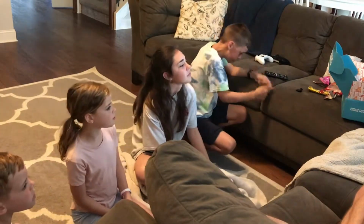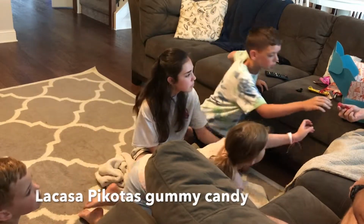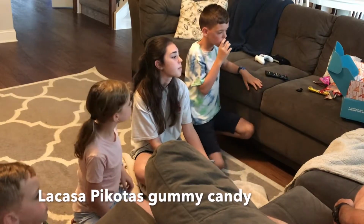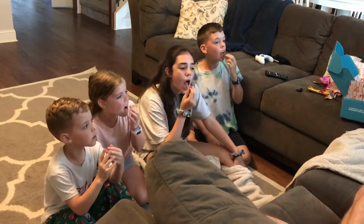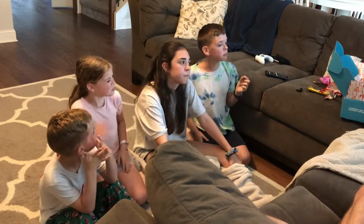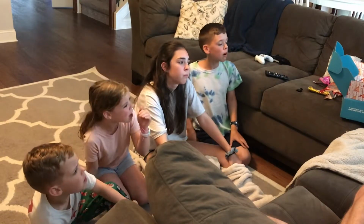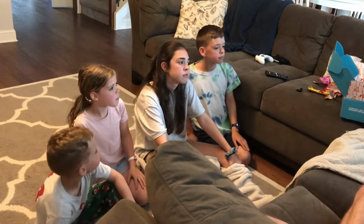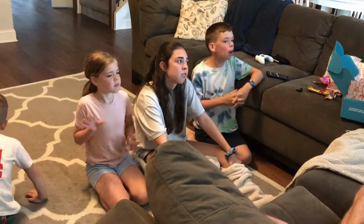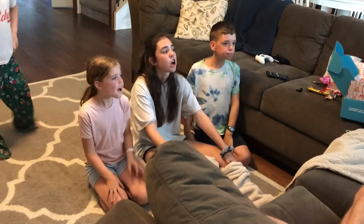La Casa Picotas. These bright red candies feature a crunchy, sugary outer layer with a soft, gummy cherry center. Two, one, go. Wow, actually, that's really good. The flavor is good. I just don't like the texture. It's a weird texture. But I'm not really a gummy, jelly candy kind of person anyway. I love the outside of it. They're like Starburst jelly beans.